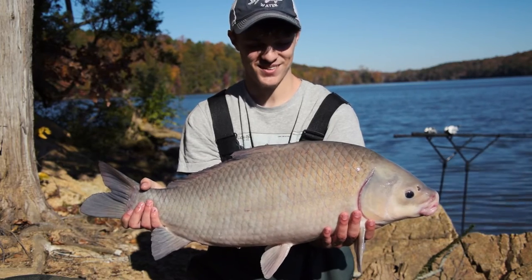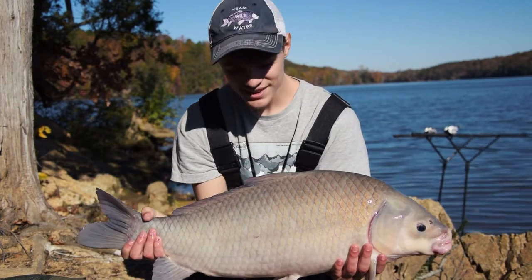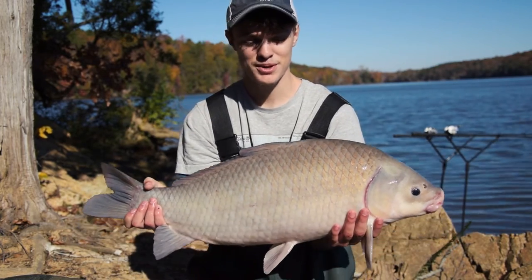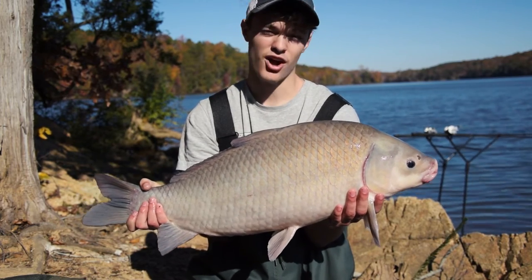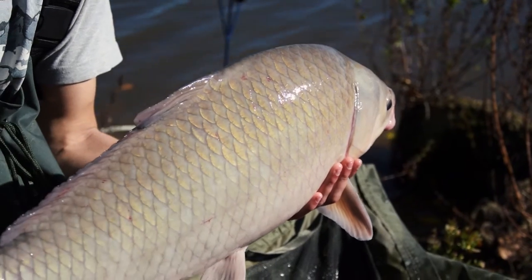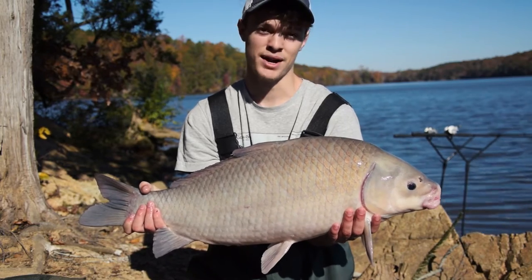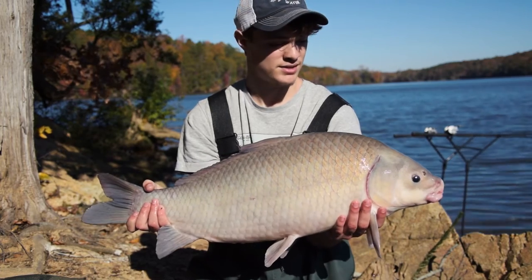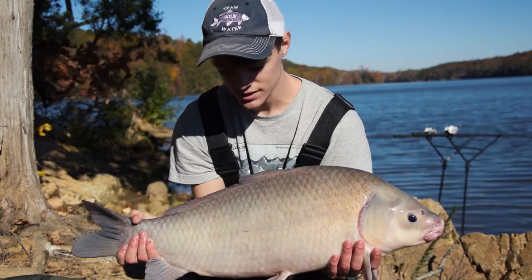Alright guys, caught the first buffy of the trip, 18.5 pounds. Caught him on two pieces of corn on a blowback, sitting on the bottom. He took off with it like a catfish. I was in the water getting a leaf off my line, and I had to get Brandon to set it for me. So I reeled him in, stuck to the bottom, got him in.